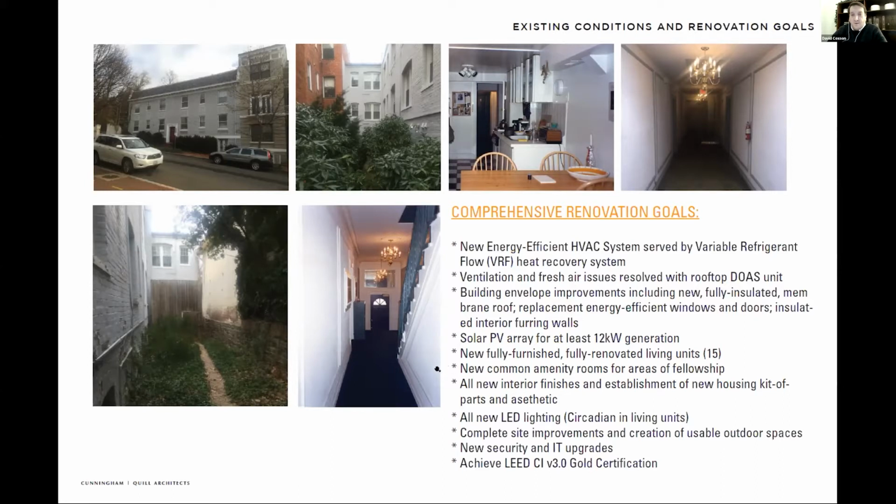Some of the program goals included all new and fully furnished, fully renovated living units for fellows, new common amenity spaces for fellowship and interaction, all new interior finishes, as well as implementing really a new design aesthetic, which had not been previously existing on the Dumbarton Oaks campus, in which we looked at the fellowship house as a continuation of that design aesthetic with some updates to this building. All new LED lighting.